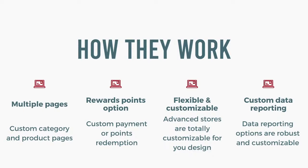The basic and advanced store have the option of custom data collection. That means we can ask for different data points during checkout and provide robust reports on how the store is being used. There are many more functions that these stores offer, but let's show you what they look like. Here are our demos.